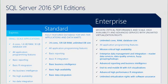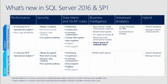So let's take a deeper look at some of these features that are what we're talking about here. So in-memory OLTP and operational analytics, including column store, that's really going to drive your performance. For security, we have always encrypted, fine-grained auditing, row-level security, and more that are now available across all editions of SQL Server. In the area of data mart and OLAP cubes, we have partitioning and compression, in-memory column store, change data capture, and DB snapshot that are all available across all editions of SQL Server now, and so on. You kind of get the idea of what's going on here. All these capabilities that have always been kind of locked up in the Enterprise Edition are now available in all editions of SQL Server.